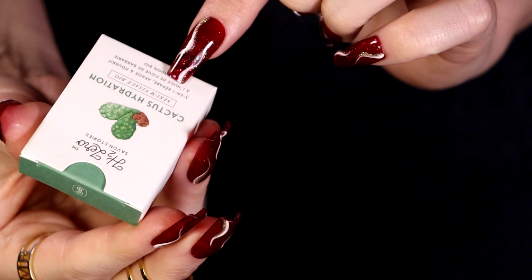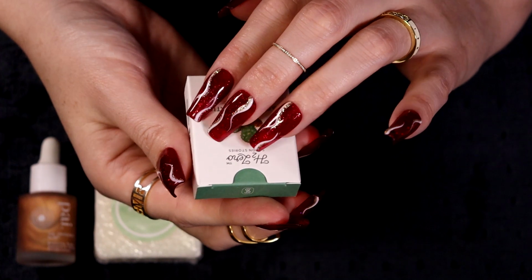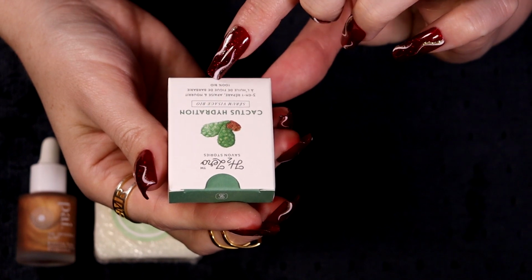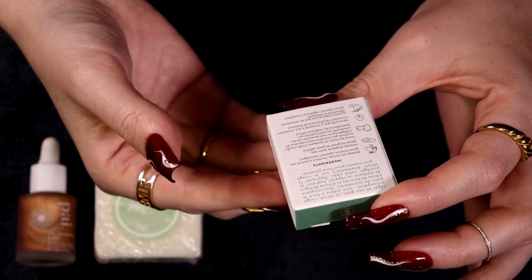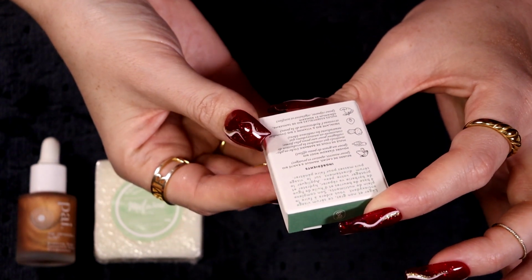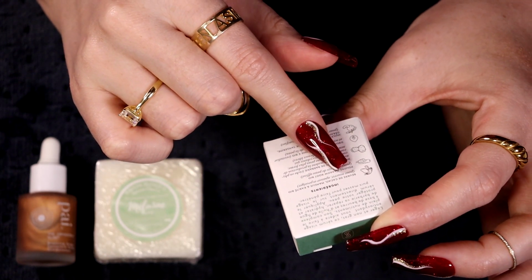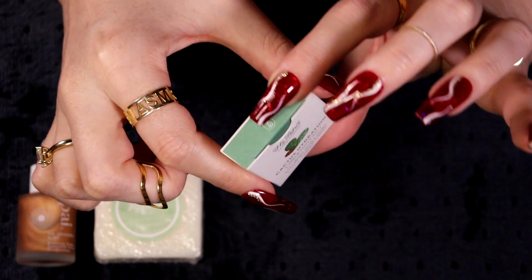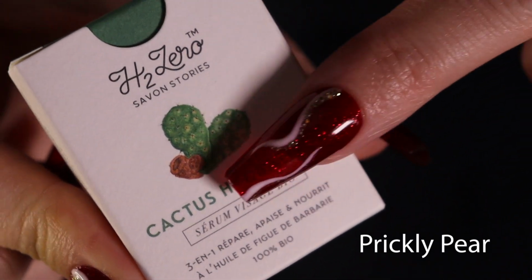So it is H2O, Savon Stories Cactus Hydration, and it is a face serum, but it's a solid bar. So 3-in-1, repair, soothe, and nourish with the oil from Fig de Barberie. Let's see if I can find it in English on the back. I cannot. So arrowroot powder, cocoa powder, cocoa butter, mango, shea butter. Oh, what is Fig de Barberie? That's the picture of it. I'm sure it will come back to me when I'm editing this.